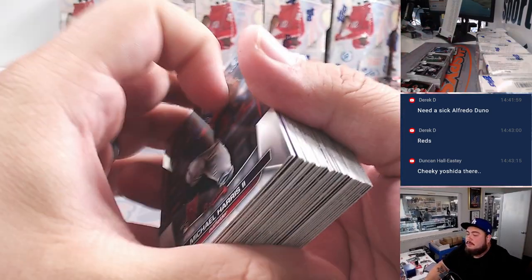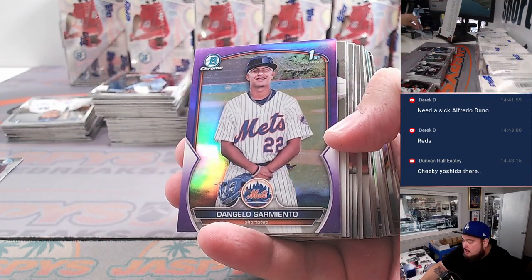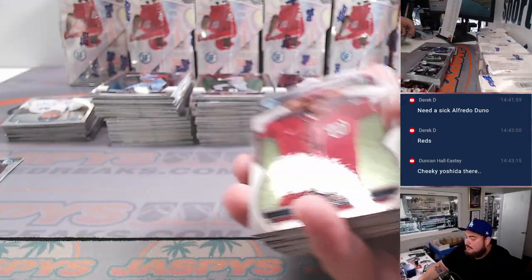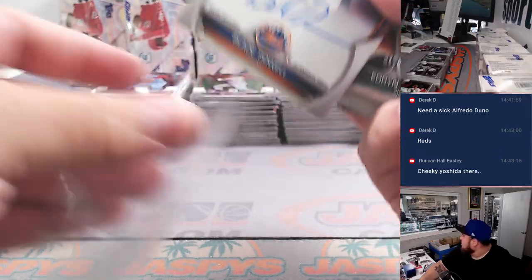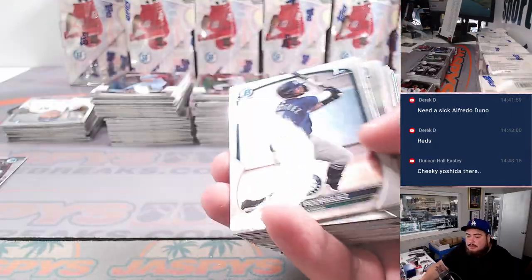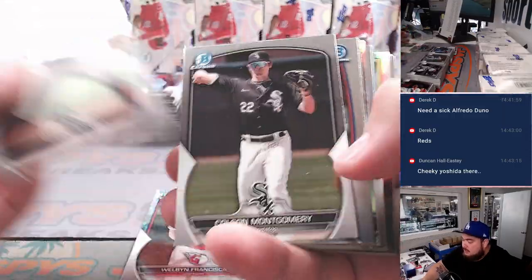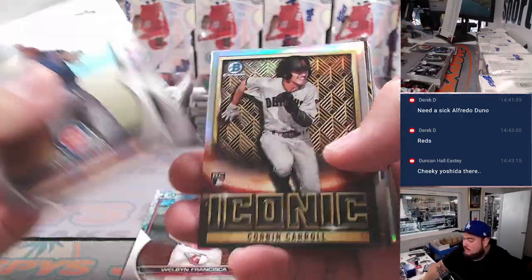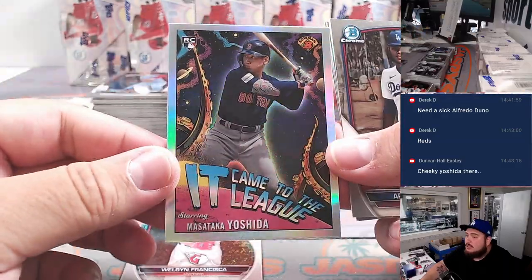Here we go, guys. See what we got here. We got D'Angelo Sarmiento, purple, to 250 for the Mets. First autograph there, Blade Tidwell for the Mets. We got a Wilbyn Francesca Shimmer. Jacob Berry, out of 125. It came to the league. Yoshida looks nice.